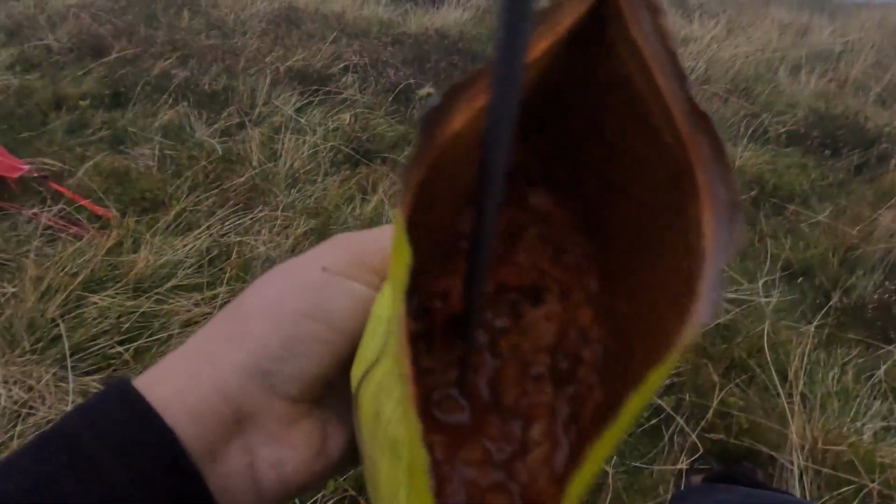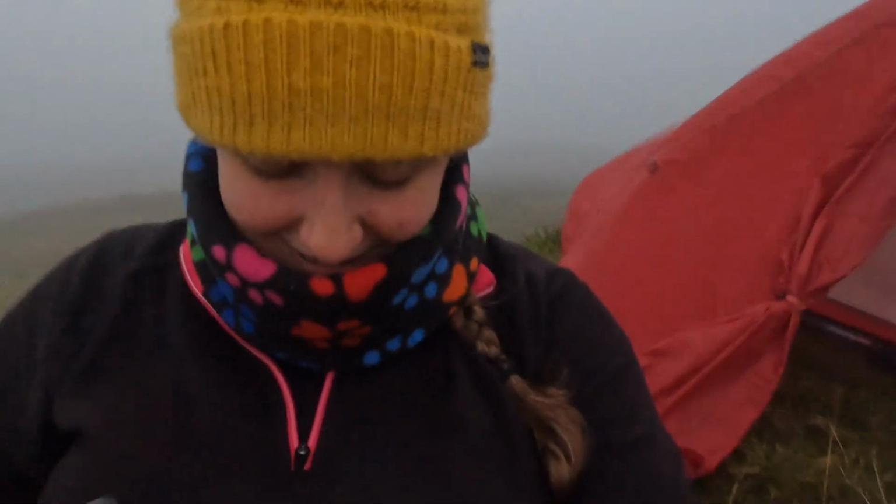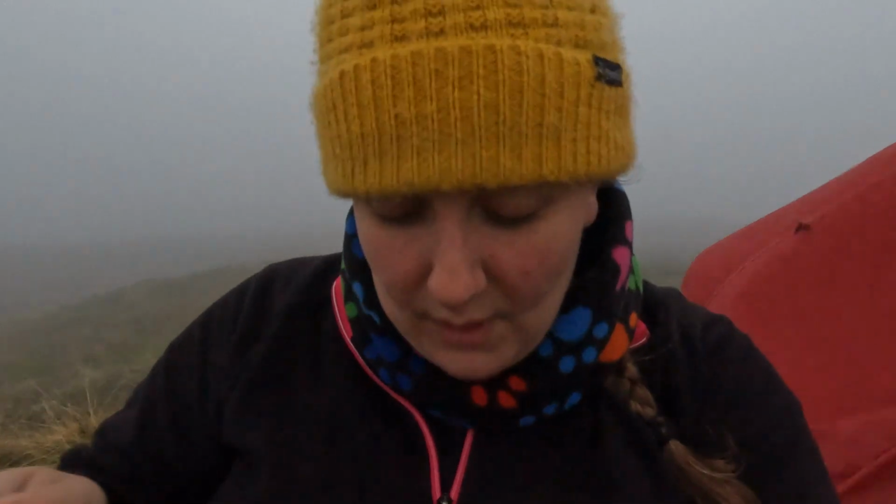Right everyone, food's ready. It probably doesn't look that nice, but it does, I promise you, taste really nice. It is good. So dinner was really good. I've completely finished it off now.